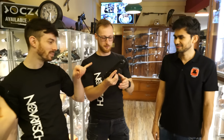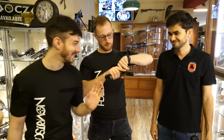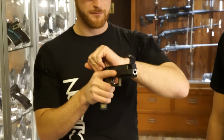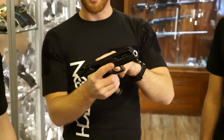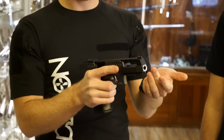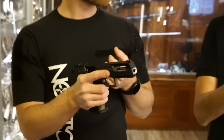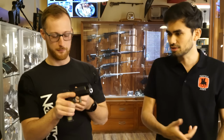Can you rack it? So you can actually see it. It looks crazy when you rack it. What is happening here? Okay, it's empty. So we have a split slide right here with aggressive serrations, and this top is just fixed. The sights don't move when you shoot. Exactly, fixed to the barrel.